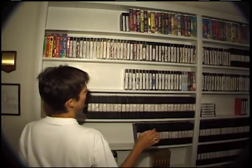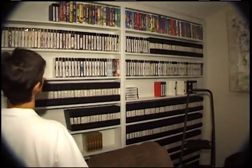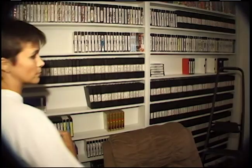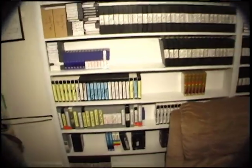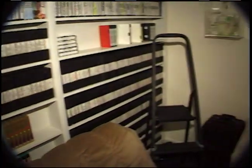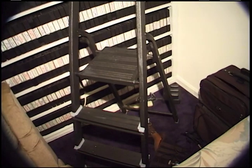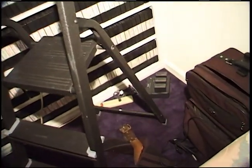Monitor. You see all the videotapes we have here. Just built this shelf. I mean, just finished it 30 days ago. Especially for videotape. And we have a video ladder.